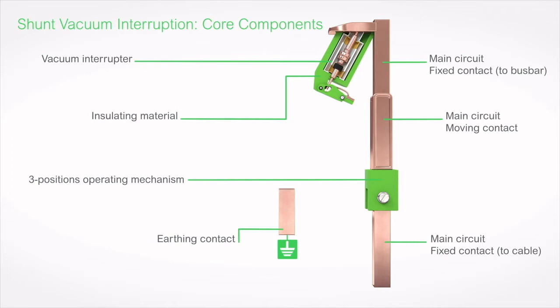What is pure air? Well, basically pure air is made by filtering ambient air in order to remove humidity and impurities. Then it is filled inside the tank at a pressure level of 1.1 bar relative for 24 kV and 0.49 bar for 12 kV.